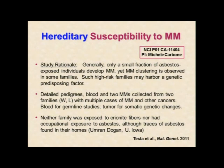And we also had just a few cases where we had solid tumors from those same families. So the blood was used for the hereditary studies, the germline studies, and the tumor was to look for somatic mutations. Sometimes if you identify a somatic mutation, it can tell you what the hereditary change might be. So both of those studies were important in leading to the discovery of this gene.